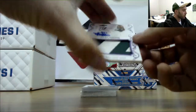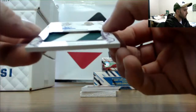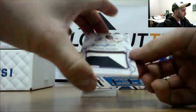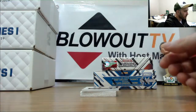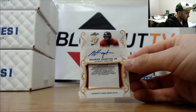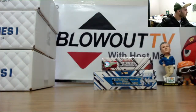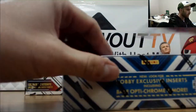Patch autograph, Riley Green to 25. Patch autograph of Hayden Travinsky to 25. And a tag patch autograph, Maurice Hampton Jr., number 2 of 3. We'll round out the Perfect Game. It's cool stuff. All right, next up, we'll do Elite.